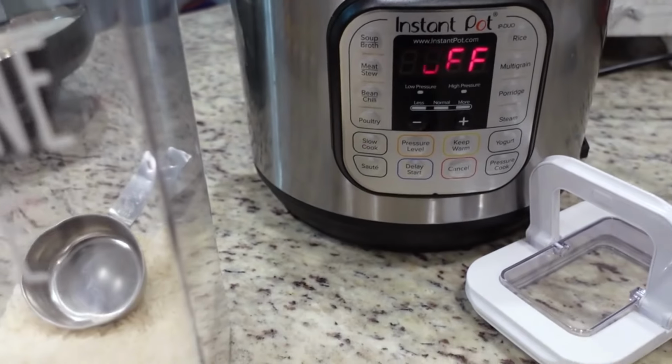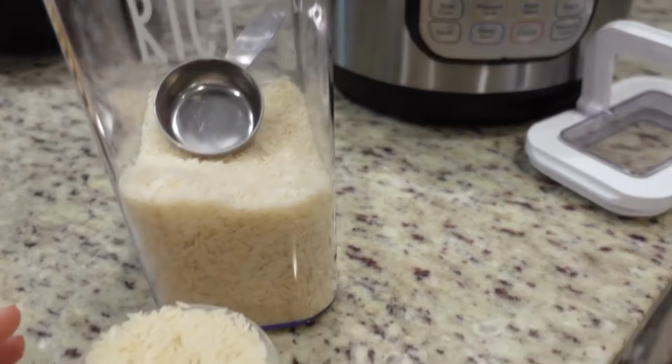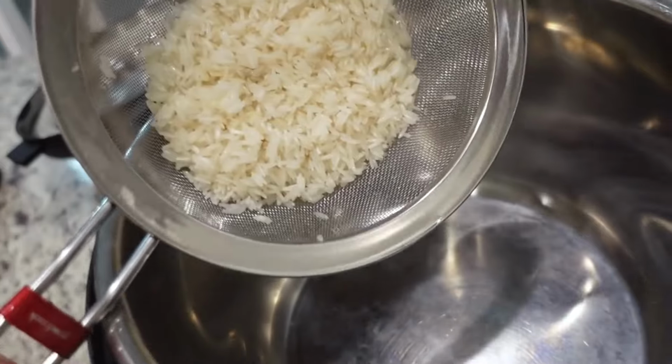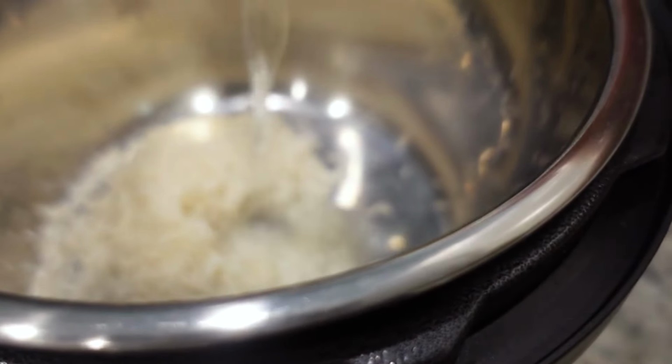Now we're just gonna make our rice in the Instant Pot. I've got jasmine rice here. I'm gonna do a cup of it. I'm gonna go rinse this really well until the water runs clear. Okay, let's add that into our Instant Pot. I'm also adding 1 cup of water.